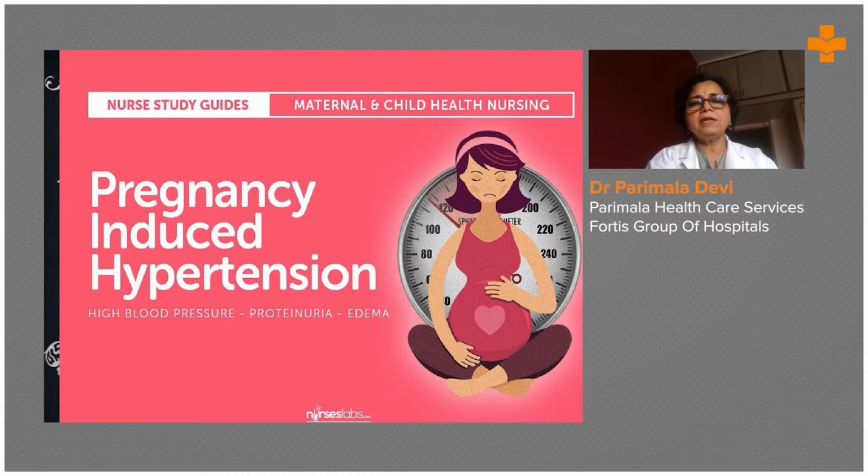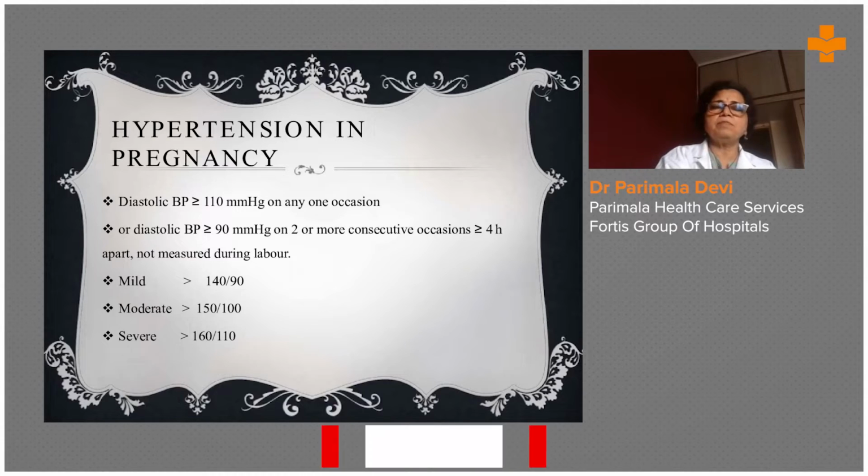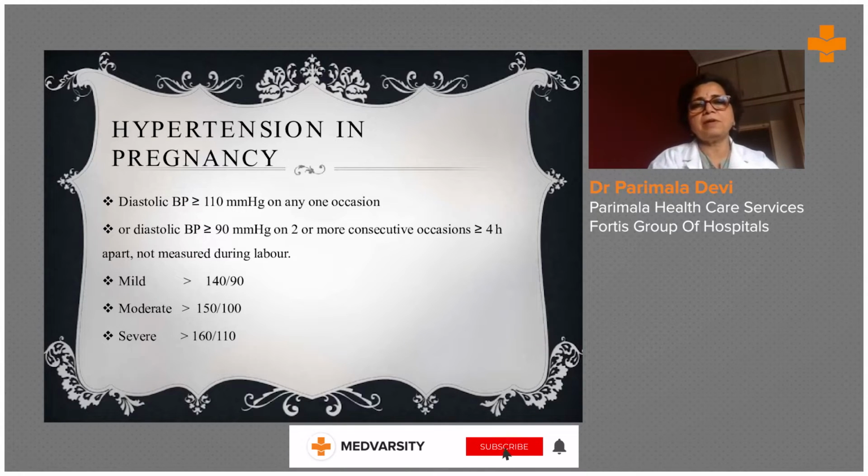So pregnancy-induced hypertension, which is leading to many of these complications, is when the diastolic blood pressure, you know that normal blood pressure, whatever it is, 110 by 70, 120 by 80, something within 130 systolic, and here not more than 84 or 86, up to a maximum of 90. We usually put those people as normotensive, normal blood pressure.